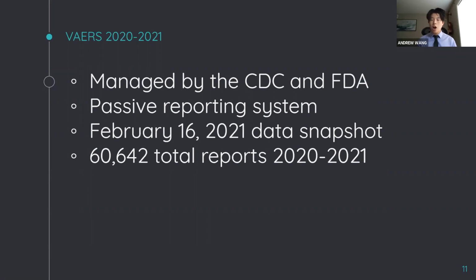And in terms of how I gathered data, it was in a single data snapshot on February 16th, 2021. This was done so I could extract the data and analyze it all at once. It would be difficult to continually update the statistical analyses and data sets, so this arbitrary date was selected for time efficiency and convenience.